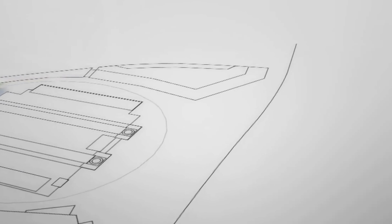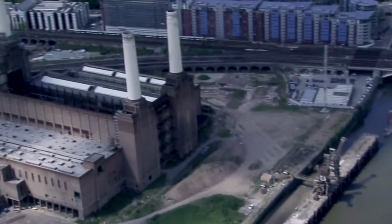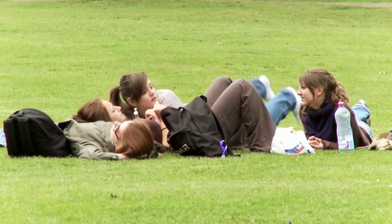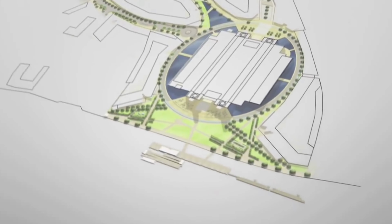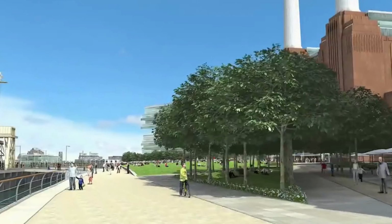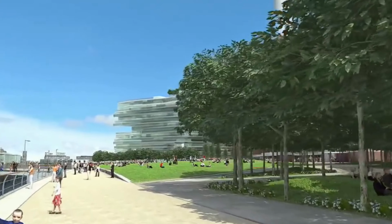The park will become a leisure destination for visitors. It will be a resource for the use of residents, but also for the public at large. Pathways through the open parkland reflect the historic pattern and the typical tradition of London public spaces.